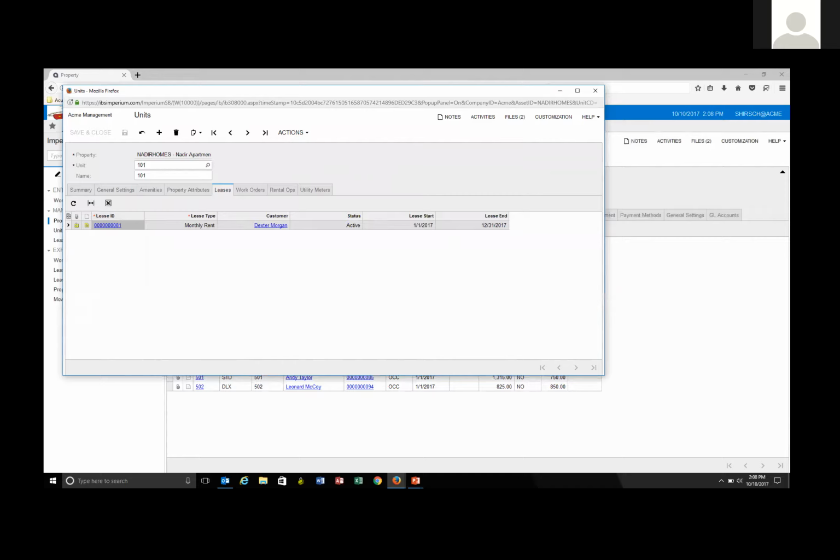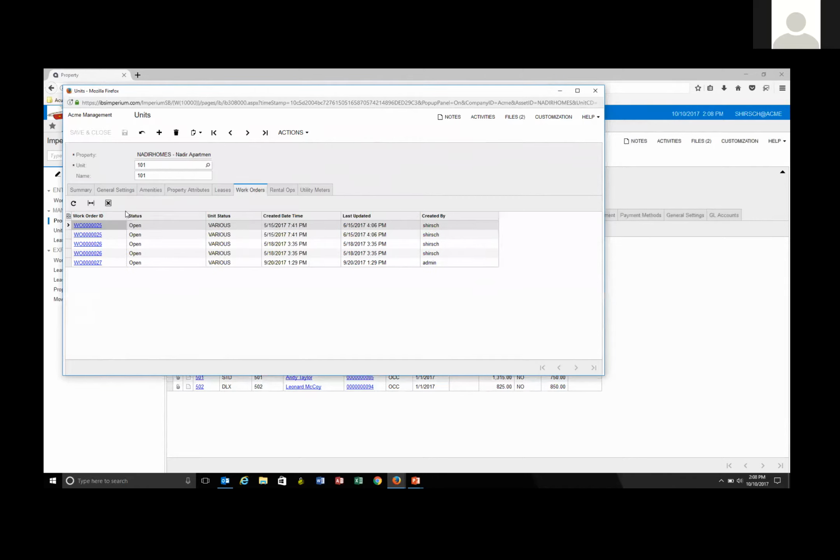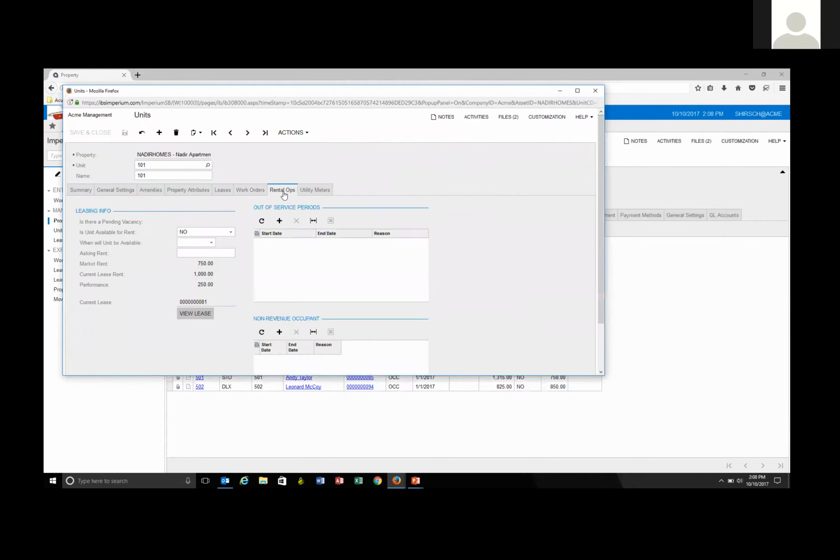All leases that have ever been created and associated with a unit would be available here to view. Work orders, no matter the status, that are associated with the individual unit will be here for the user to view.